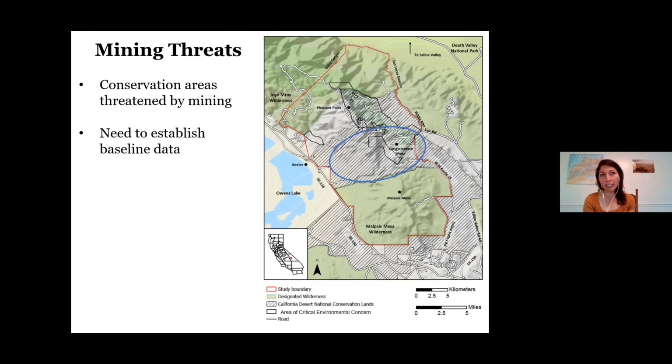Perideridia inyoensis is one of the big ones. It's endemic to the Inyo Range, specifically the southern Inyos. And the person who wrote the report to designate this area wrote that while there haven't been extensive botanical surveys, they suspected that there were many other rare plants. So there's this urgent need, when I started my study, to establish baseline data because of these mining interests.